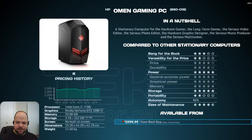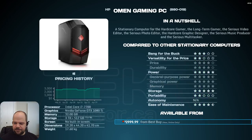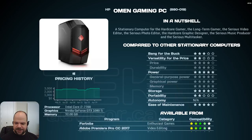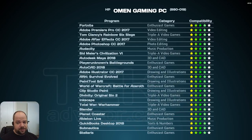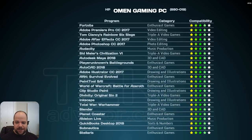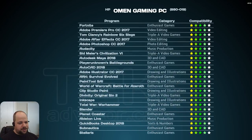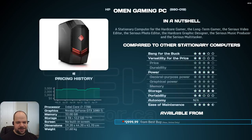And we have a price drop on this Omen Gaming PC, so $2,600 right now. Still a little bit expensive, but yeah, it's got pretty much the best hardware you can hope for in it, with the 1080 Ti in there and 32 gigs of RAM. Yeah, that thing is a beast. And you probably couldn't assemble a device with those specs for a lot less than this, not with a $400 rebate on it.